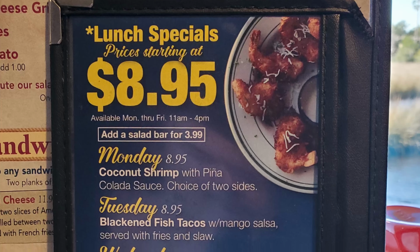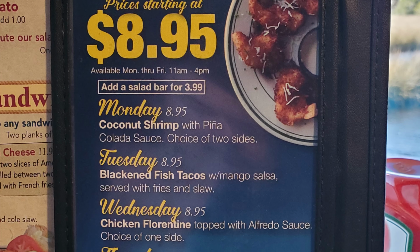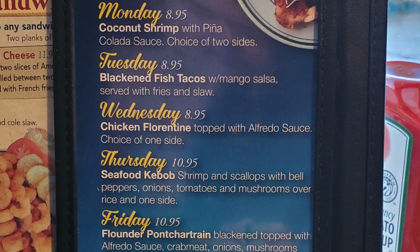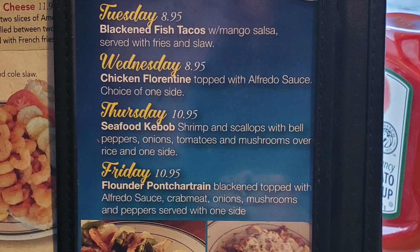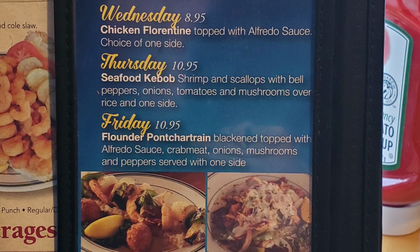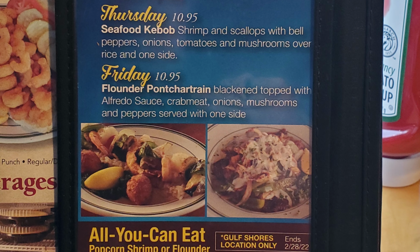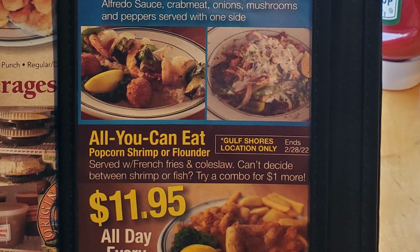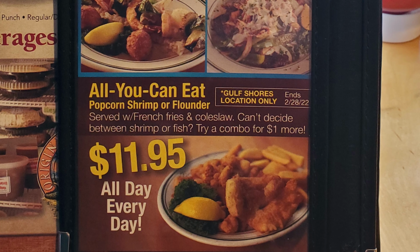Then we have lunch specials starting at $8.95. So we have Monday, coconut shrimp, Tuesday, blackened fish tacos, Wednesday, chicken Florentine, Thursday, seafood kebab, Friday, flounder pontchartrain, and all you can eat popcorn shrimp or flounder for $11.95 all day, every day.